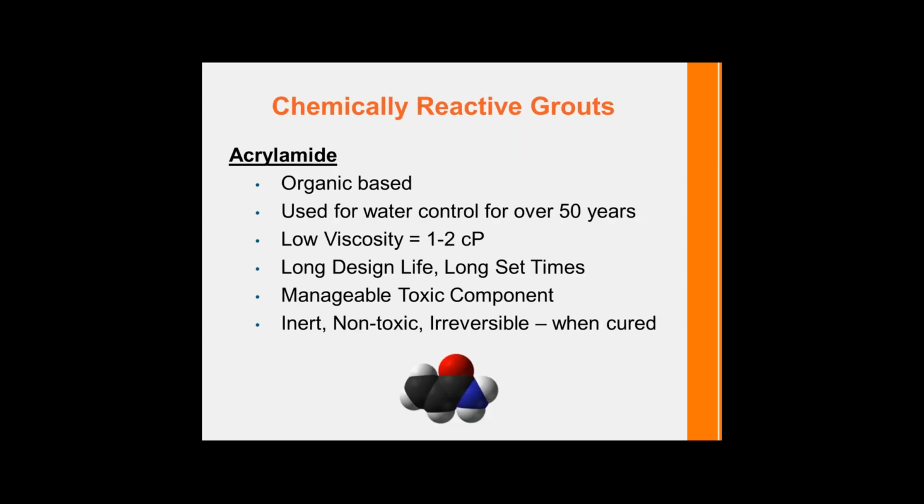So, some more specific information about acrylamide. It's an organic-based product. In other words, it's a byproduct of organic solids. It's been used for water control and soil stabilization for well over 50 years, so it's got a good history that's given us a lot of good data over the decades. I mentioned the viscosity being the same as water. Extremely long design life, long set times if you need them. A manageable toxic component, and after curing it is completely inert, non-toxic, and irreversible.